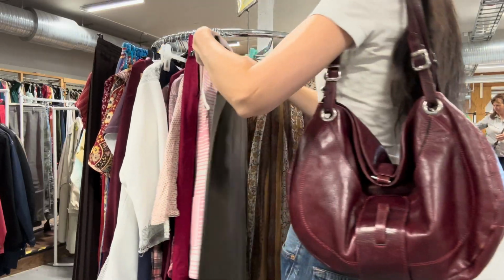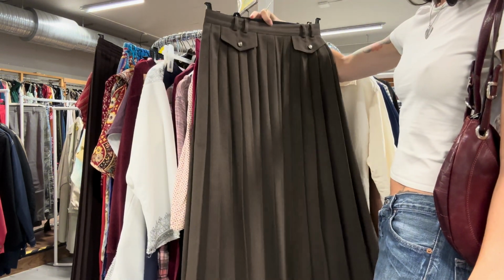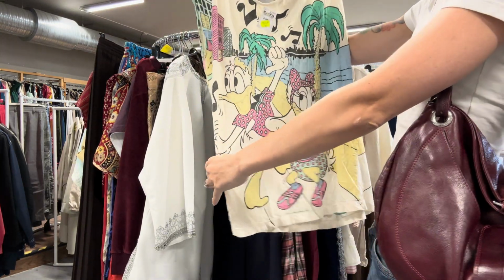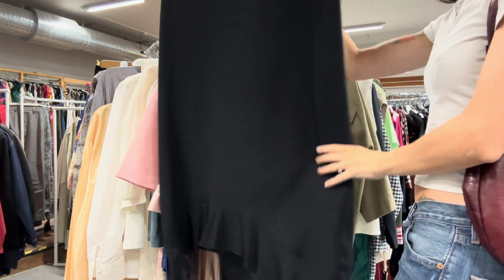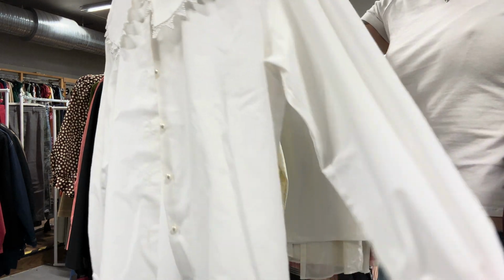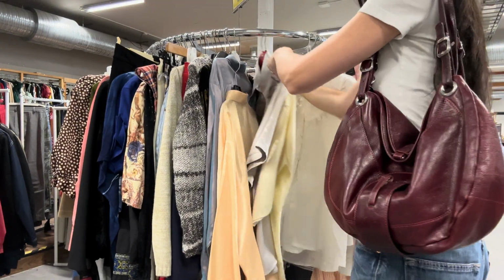I have been admiring this pleated midi maxi skirt trend from afar for a while now, so I just had to try this on. I obviously had to hold on to this 80s Disney t-shirt for a little bit. I love finding 90s midi skirts, and this is black and it's classic, so it made the cart. Anyone who knows me knows that I love vintage white blouses with collars, with buttons, but this one was just not speaking to me, and I have a lot of them, so it didn't make it.